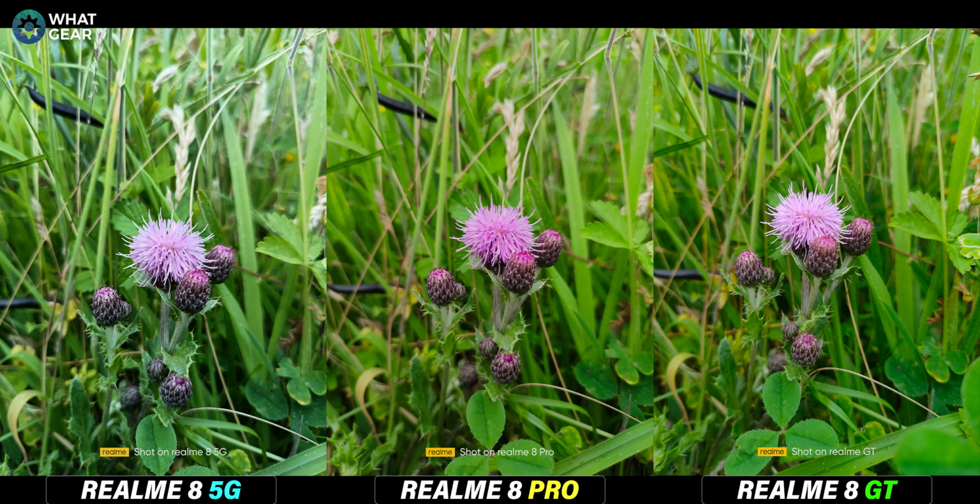Picture 6, maximum resolution. So all 3 phones have high megapixel counts on the primary shooters. The max resolution picture mode on each phone will utilize all of those megapixels. So we've got a 48 megapixel shooter on the 8 5G. We've got a 108 megapixel shooter on the 8 Pro and a 64 megapixel shooter on the GT. And at first glance, all of these look really good to me, but this might surprise you.